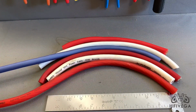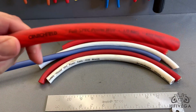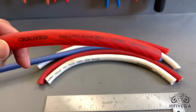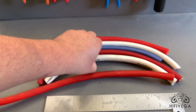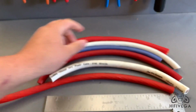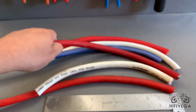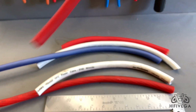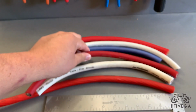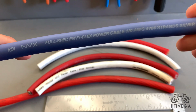Let me introduce you to the brands we have. We have Crutchfield. I don't know if you guys knew that Crutchfield makes their own wire. I didn't know until I was on there. Another one, JY Power. I don't know a lot about this, but I know it's a good budget-friendly option. This is another big one in the industry, Excess Power. So that's one I've been wanting to test. And then another one I've been wanting to test is another budget brand, NVX.